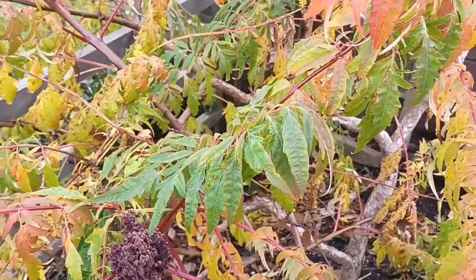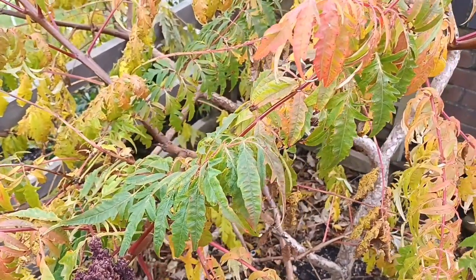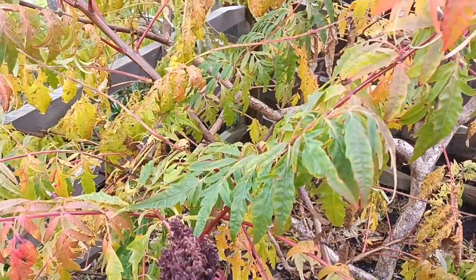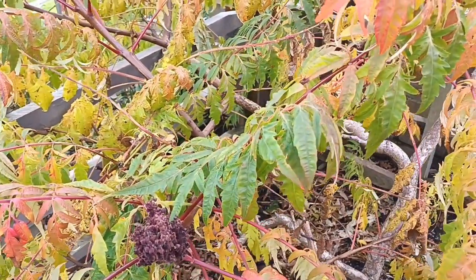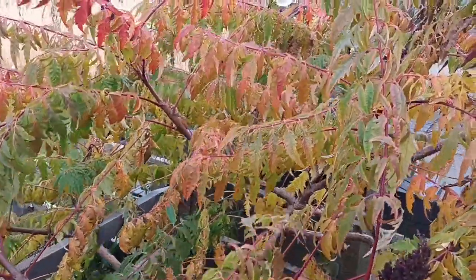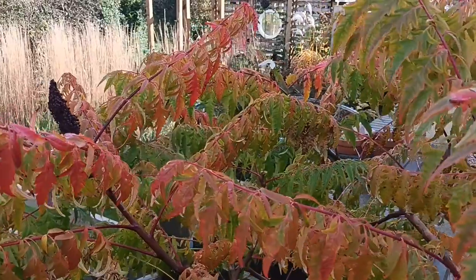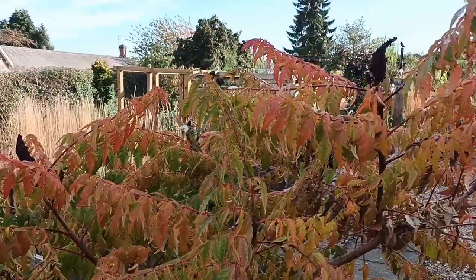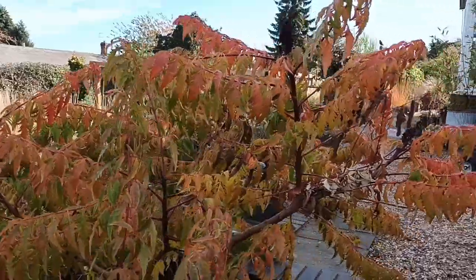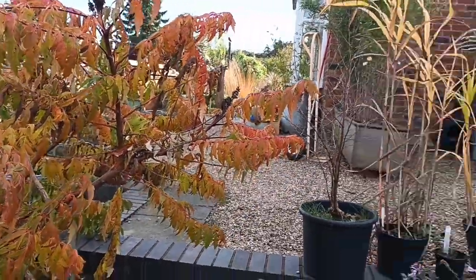Then what happens with that is that it photosynthesizes. So basically it makes the food for the plant, which in turn produces sugars for energy. And what we have is chemicals hidden by the green chlorophyll. I'm not going to get too technical, but I want to explain a little bit about it.